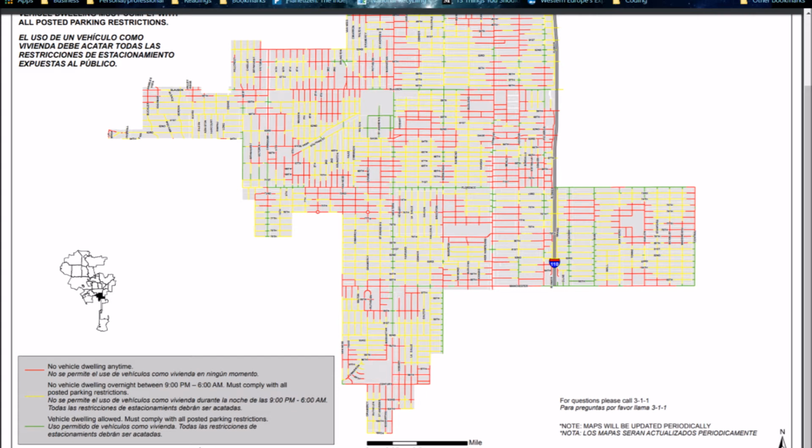And we're interested in this green line down at the bottom right here, and that indicates that it's okay to sleep in your vehicle overnight in these designated areas. So now that we know that, we'll just pick a place on the map for an example. So we'll pick right here. So if you were to drive here, you might not see any parking signs at all.